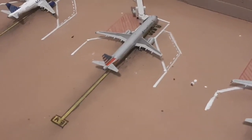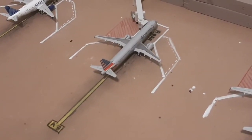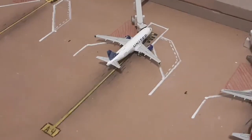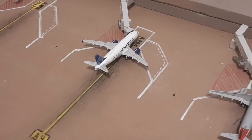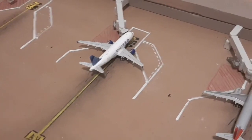Here we have an American Airlines Airbus A321. He's going to be headed out to Minneapolis-St. Paul. Right here we have a United Airlines Airbus A319. He's going to be headed out to LaGuardia.